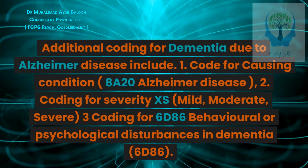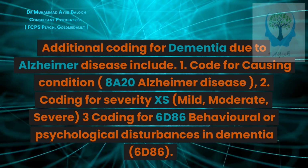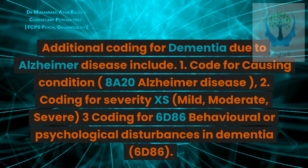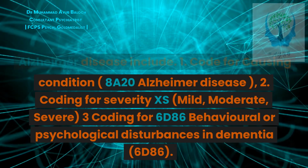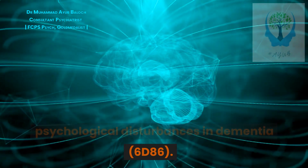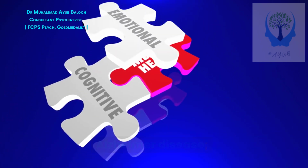Additional coding for dementia due to Alzheimer disease include 1. Code for causing condition, 8A20 Alzheimer disease, 2. Coding for severity, mild, moderate, severe, 3. Coding for 6D86 behavioral or psychological disturbances in dementia. Further subtypes of dementia due to Alzheimer disease. 1.